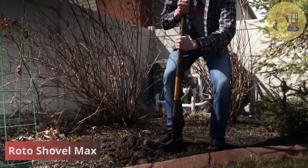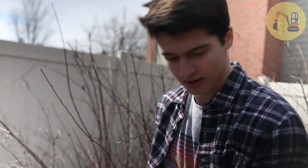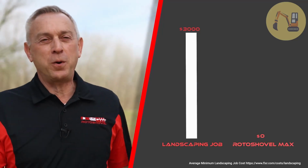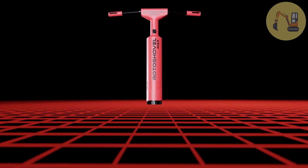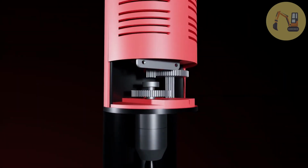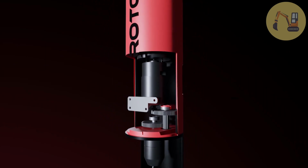Roto Shovel Max is not just another shovel, but the pinnacle of human ingenuity in tool refinement. Weighing in at 7 kilograms, this product empowers you to effortlessly dig holes 48 centimeters deep and 10 centimeters in diameter. It stands as the smoothest and safest automatic shovel available.